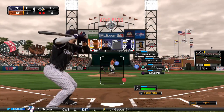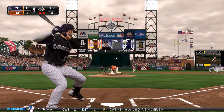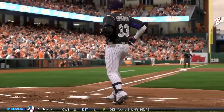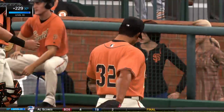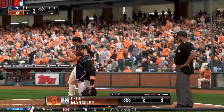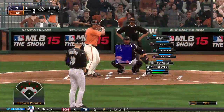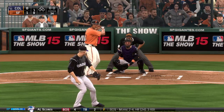That look says it all in the third base dugout. That's not the look of a guy who's going to be sleeping. And we'll have to leave it there as this is strike 3, and that will retire the side. So it's 2 runs on 2 hits, 1 error, and 1 man left on. Pedro Marquez will lead things off here with his guys down 7 in the early going.